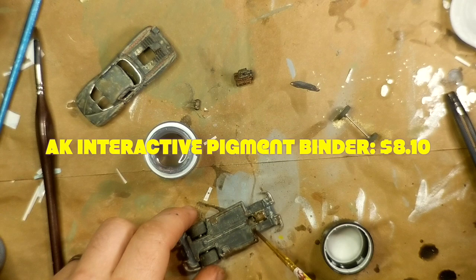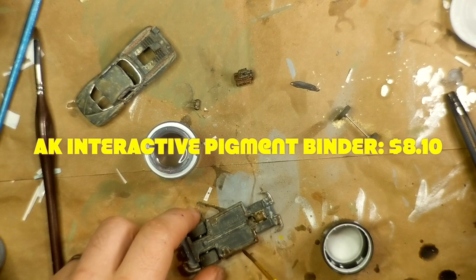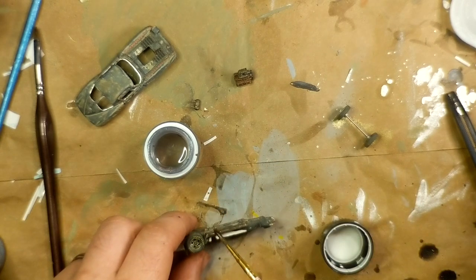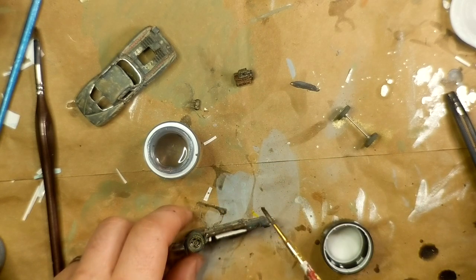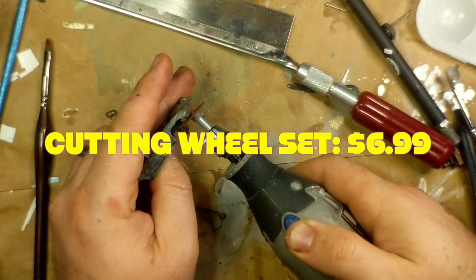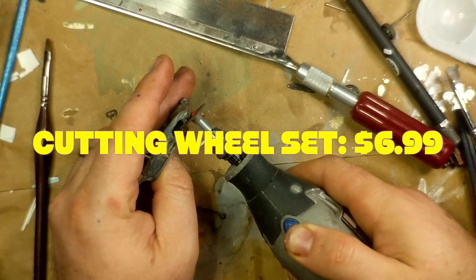I had some AK Interactive pigment binder as well that I brush over everything so I don't brush off the pigments with my fingers as I'm manhandling these things around the workbench. And you just brush it on and let it dry. It's fantastic stuff.